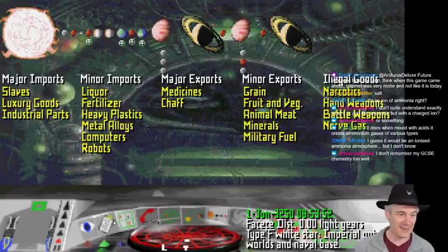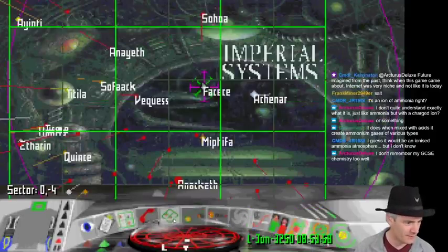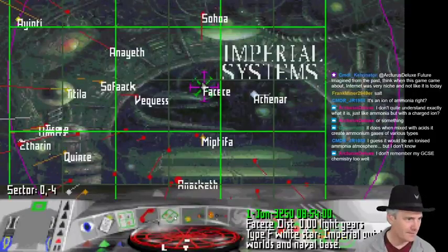I have to go and do some GCSE chemistry. I can't remember now. It's way too long ago. And I did O level, so that's even longer ago. So I haven't got an obvious trade route here. That's a bit annoying. Where did we get slaves from before?